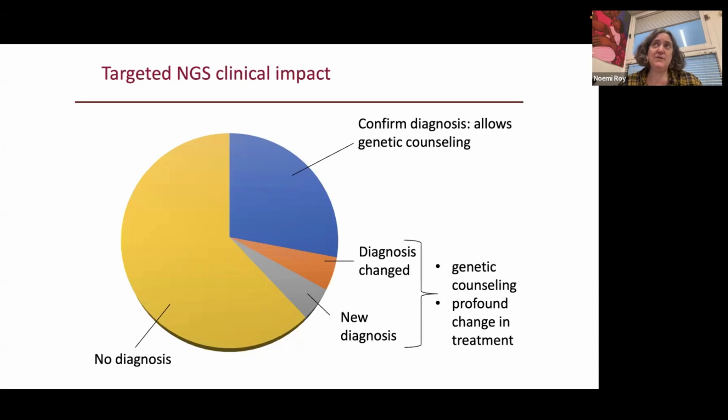For example, in DBA, whether you're likely to respond to steroids, whether you're likely to develop pancytopenia. For even things like hereditary spherocytosis, we might be able to predict in the future if someone's going to need a splenectomy, or even if they're going to respond to splenectomy.